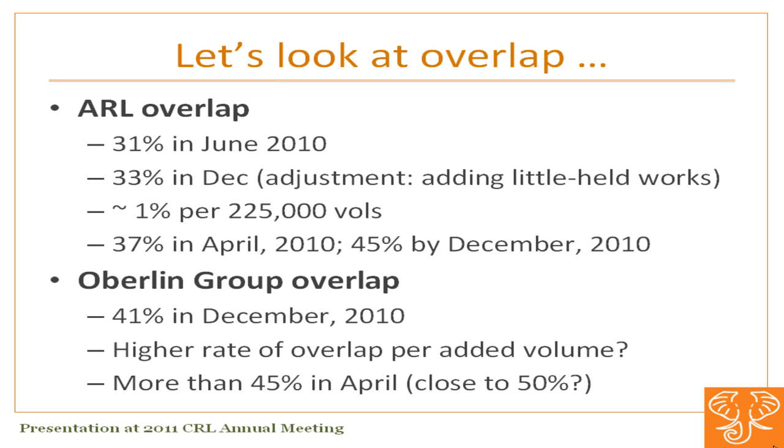But one of the interesting pieces in Constance's analysis was a look at the Oberlin group, which found a much higher overlap, 41% at the end of 2010, and higher rate of overlap per added volume for those collections. Denser collections, slightly more popular material, and I think that by now we're close to 50% for the Oberlin group of libraries. This really is, in many senses, the collective collection.